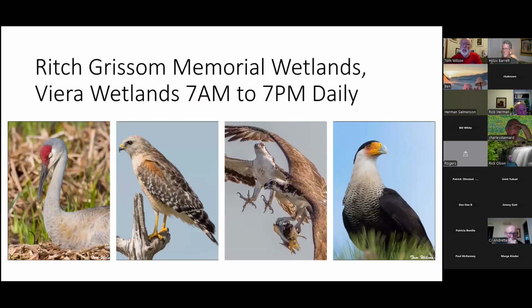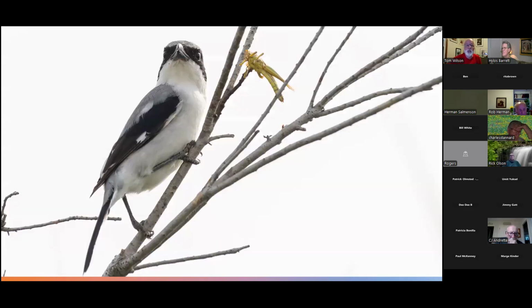Some great species there. Crested caracara to the right, which is a bird that you often see in South Texas, but don't see as much in Florida. So it's really nice to be able to see them there. Osprey, there's a juvenile trying to steal a fish from an adult. The Florida morph of a red-shouldered hawk, and sandhill cranes. The sandhill cranes that are in Florida are actually a subspecies that are not migratory, so they stick in the same place.